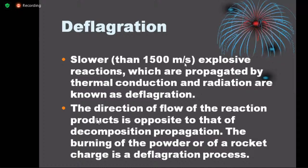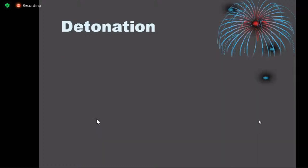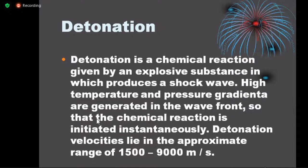The direction of flow of the reaction products is opposite to that of the decomposition propagation, as we see in the barrel of a gun. The burning of the powder or of a rocket charge is a deflagration process. Detonation is a chemical reaction given by an explosive substance which produces a shock wave. High temperature and pressure gradients are generated in the wavefront so that the chemical reaction is initiated instantaneously. Detonation velocities lie in the higher region, approximately 1500 to 9000 meters per second.